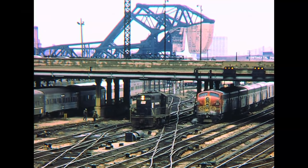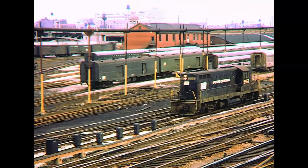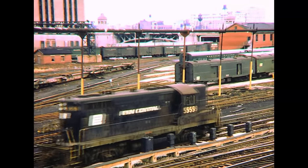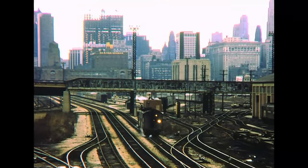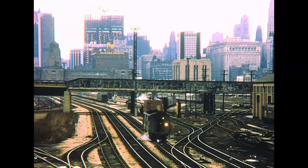The GP7 rolls past the passenger car yard, headed for Union Station. Number 5959 was the highest number GP7 on the Penn Central locomotive roster. The Chicago skyline forms a backdrop.